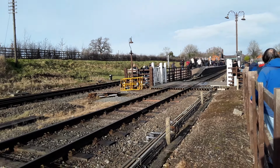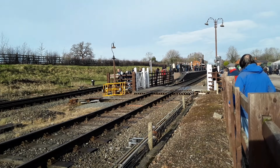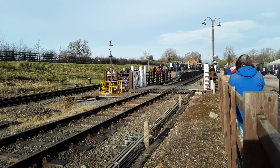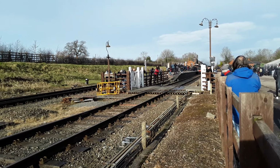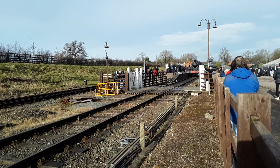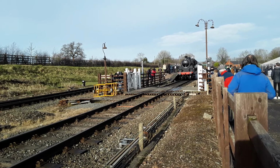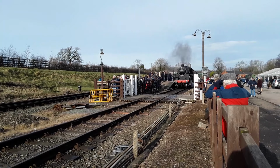Okay, the next train just come in. Looks like it's the BR Standard 4 that's going to be doing a run all the way up to Leicester North. Okay, she is about ready to go.